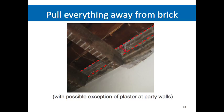To achieve a continuous air barrier, we have to pull everything away from the brick. Cut back 6 inches around flooring and ceilings so that we can see everything that we can get at the construction, especially where joist and beam ends are going into exterior and party walls. We need to fully expose the enclosure from the inside, examine, repair, and air seal.